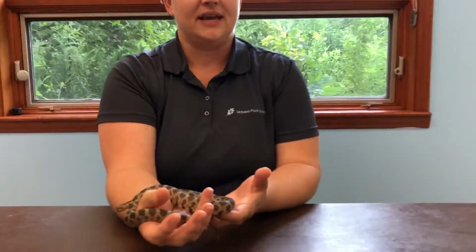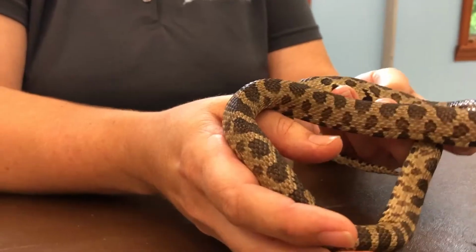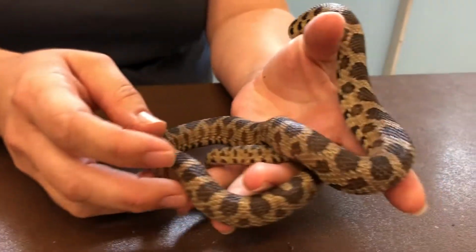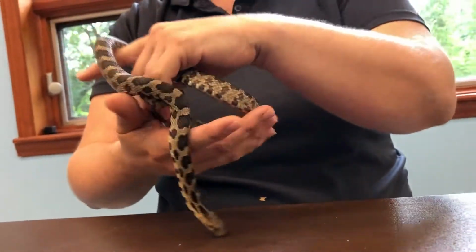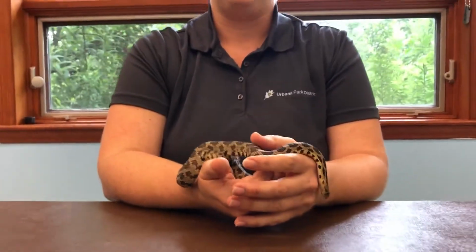This is a fox snake, an eastern fox snake. And once again, you're going to notice that similar coloration, the dark and light patterns of brown help all three of these species to camouflage on the forest floor or the prairie floor. This fox snake has been raised in captivity, so he is very used to being handled.